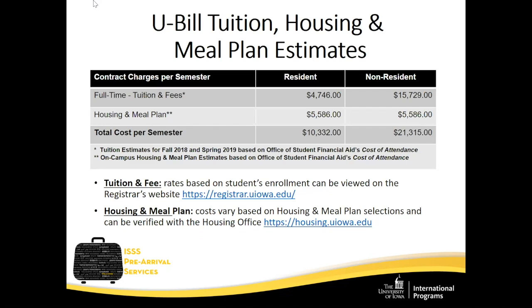You will need to be sure to select the correct semester, and for this upcoming semester it would be spring of 2019, and the correct college. For many of you, this will be the College of Liberal Arts and Sciences. Housing and meal plan costs will also vary depending on your room type and the meal plan you choose. After you have selected your room and meal plans, you can review rates for your selections on the Housing Office website.